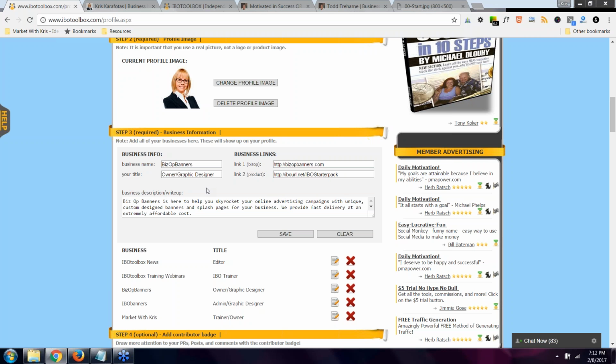Let's say you've only got a product page. Put that same thing in both boxes. And then below, do a short business description or write-up on your business and click on Save. And anytime you can edit by clicking on this notepad icon, or delete by clicking on the red X.